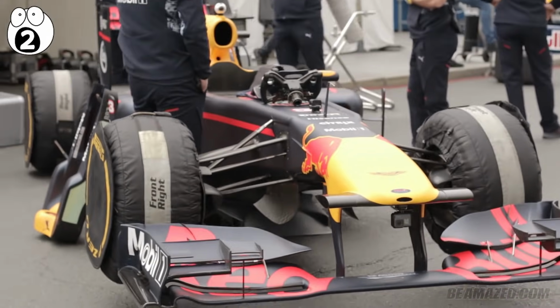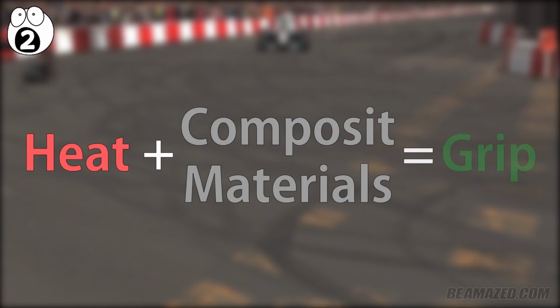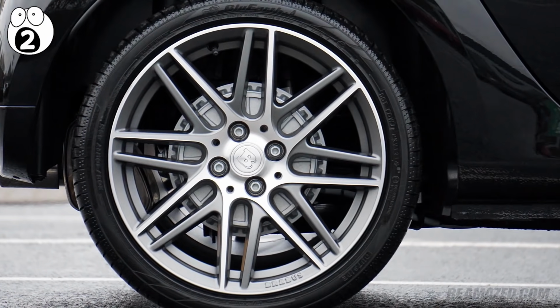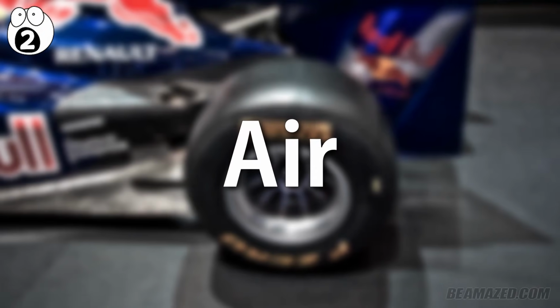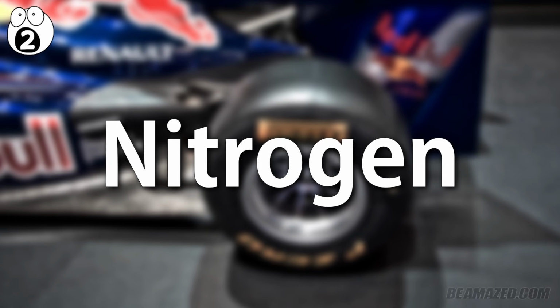You might ask why they need to heat up. Imagine walking on a street on a hot day. Warm weather causes composite materials and oils to mix and stick to the tarmac, increasing grip. There's more. Unlike road cars, F1 tyres are not filled with normal air, but with nitrogen, which is a much more stable gas whatever the weather.